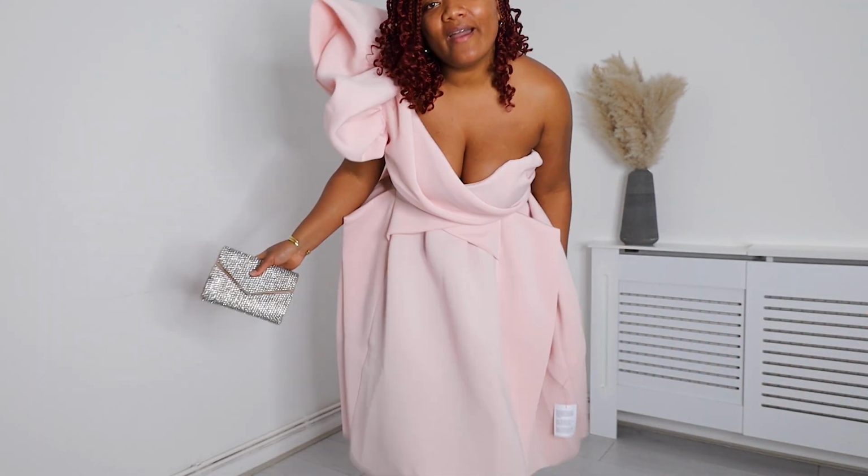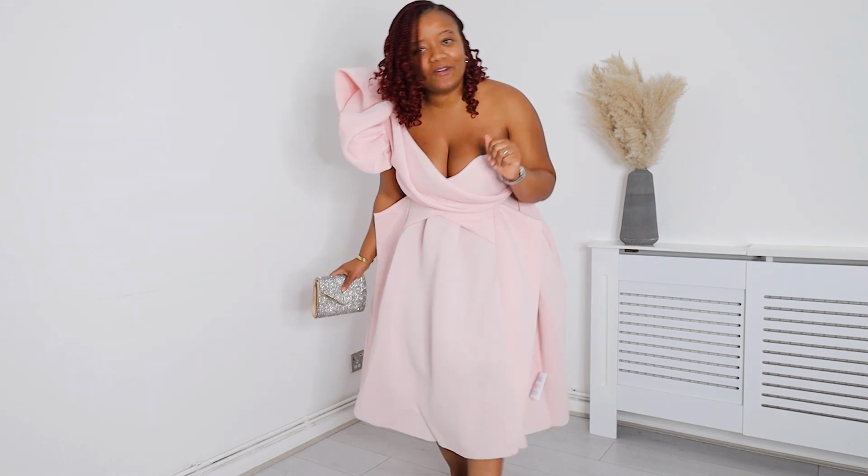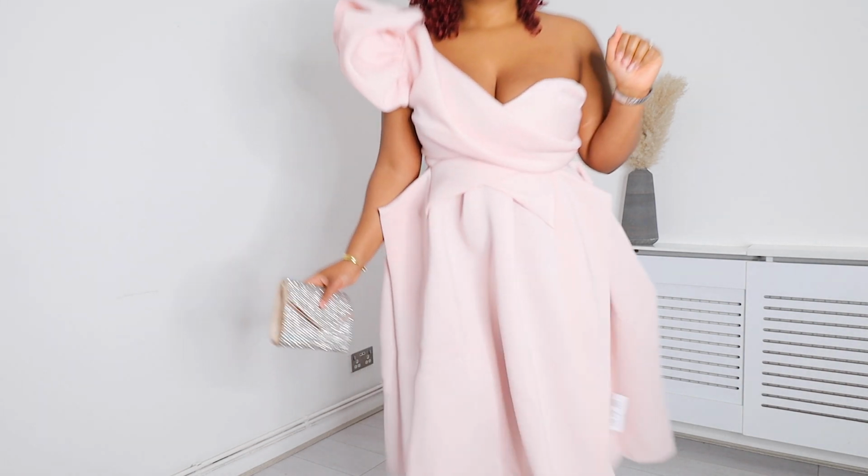I also think pink is a wedding favorite color. Just make sure that the bridesmaids or the bridal team is not wearing pink, and if you're ever in doubt, pink is the way to go. You will be surprised by the amount of people that are going to wear pink when you go to the wedding. So I think it's a really cute color. If you're not sure what color to wear, you can go for a plain pink, like a baby pink, and it's gonna look stunning.